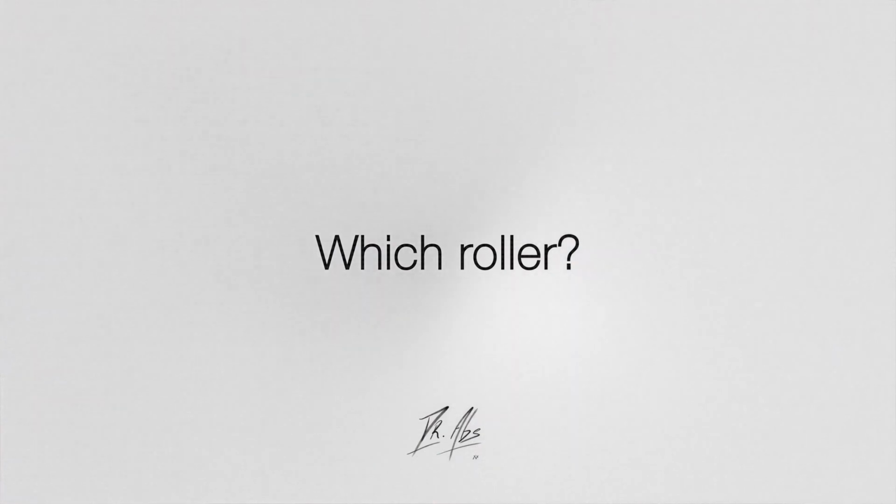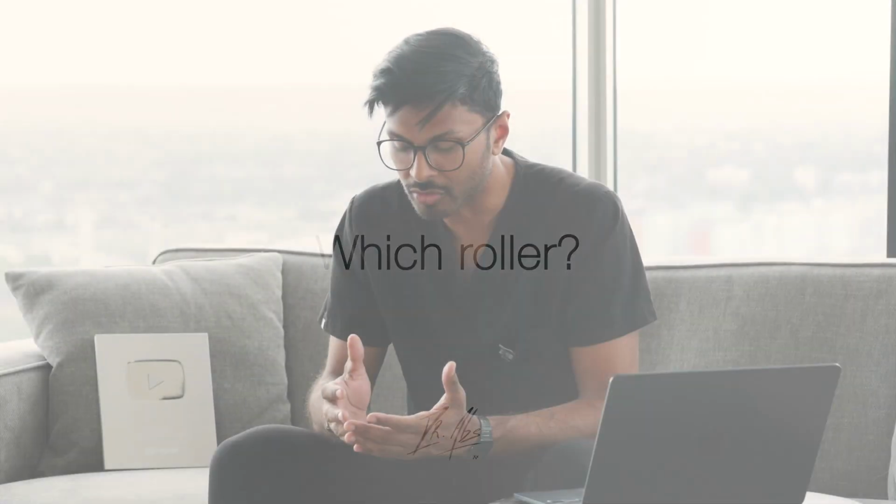Which roller? When you first get your roller, what you need to do if you want to decide whether it's a good one or not is look at things like the connection between the barrel and the actual handle. Sometimes these barrels will come off, and so you just buy a replacement barrel instead of the whole thing.